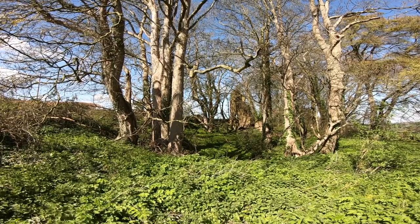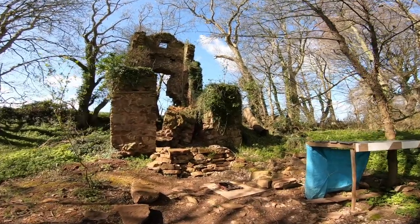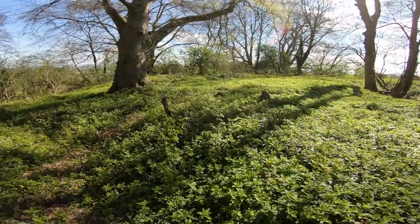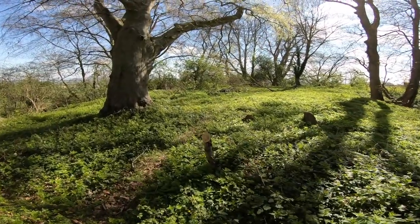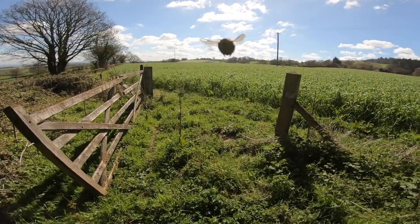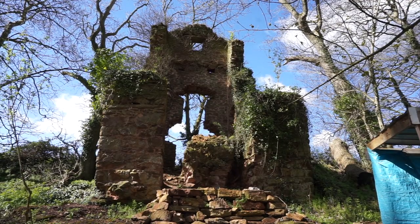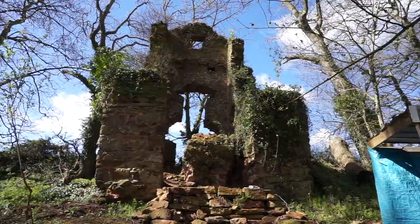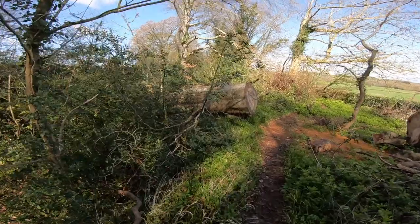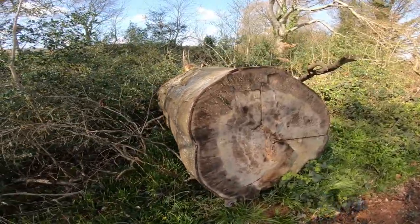Look at that. That is incredible. So whilst waiting for the paint to dry, I come to this spot. Look at it. I love a good ruins. Now that is a big tree. Look at the size of that. My goodness.